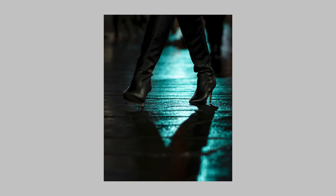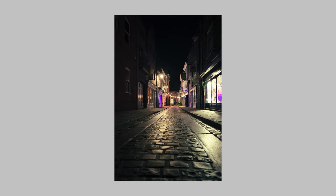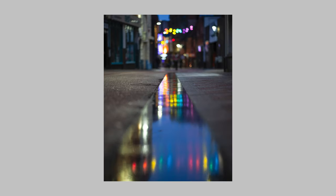So pretend you're a dog and put your camera really close to the ground and try to photograph from a dog's point of view. Or pretend you are a cat and you are climbing a tree and you are seeing everything and photographing everything from the top of a tree down to the ground.